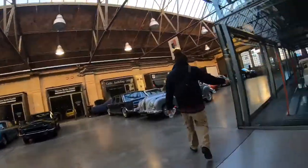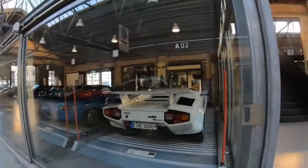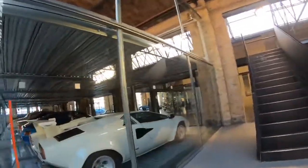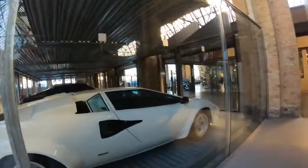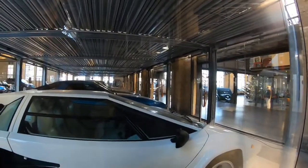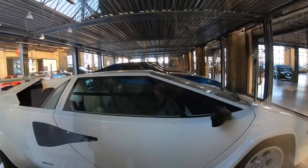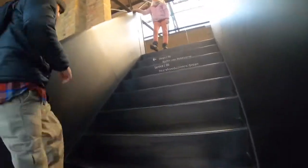Where's the Countach? Oh, this one right here. Dude, that's a very nice car right there. I like that one. It kind of reminds me of the Back to the Future one a little bit. Yeah, that looks nice. All white leather interior. Dad, I want to show you something. The Batmobile.